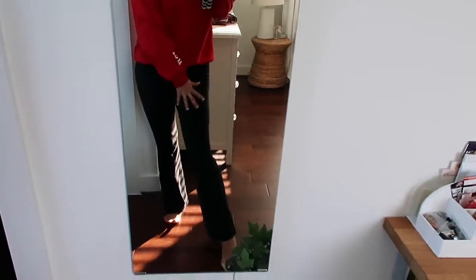Here's the fit. My yoga pants. I've literally been wearing these so much, but they just came out of the laundry. I love when something that I wear all the time finally comes out of the laundry because I've been waiting to wear it, you know?